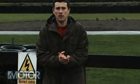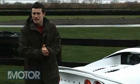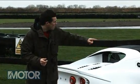I'm here in Norfolk on one of the coldest days of the year, absolutely freezing my nuts off. But I don't care, because I'm going to go in one of their rather special cars. Not the Elise though, the Evora.